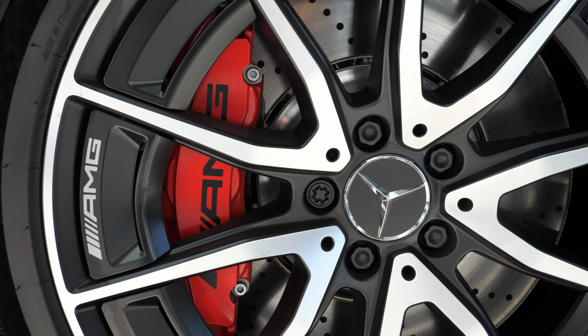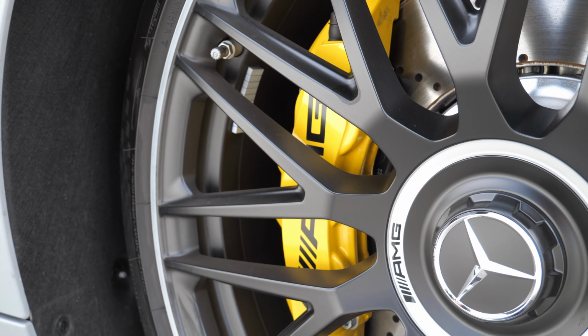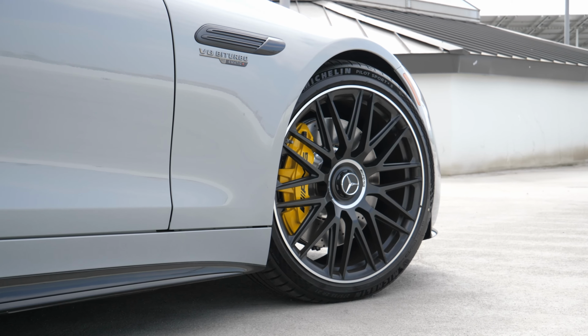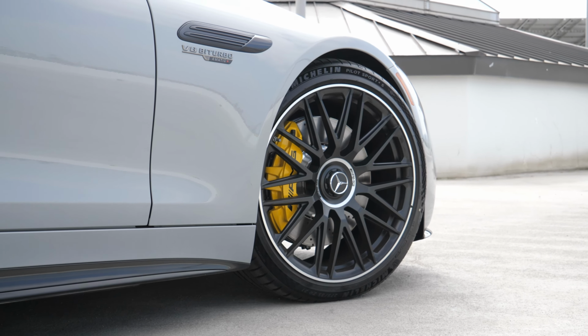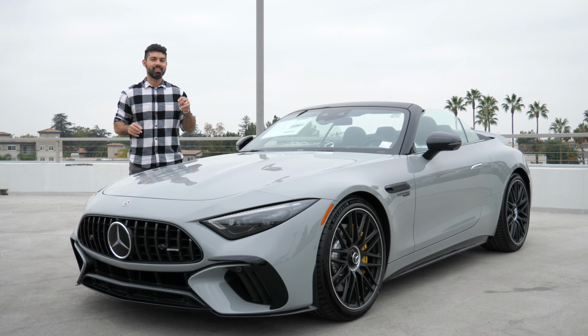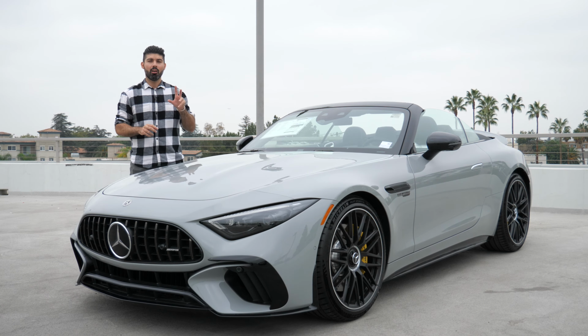Now, some of the differences. You get red calipers in the 55 and yellow calipers in the 63. Now, this is as standard. If you really wanted yellow calipers in your 55, you could, but it would just cost you a little bit more money. Now, two things that are available on the 63, which you cannot get on the 55, are the AMG aerodynamics kit and the additional carbon fiber exterior bits.